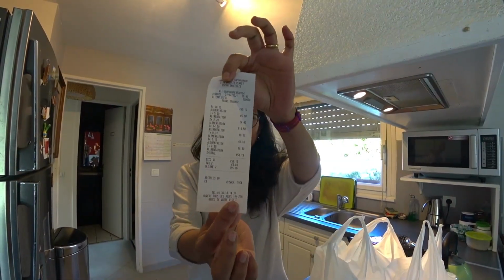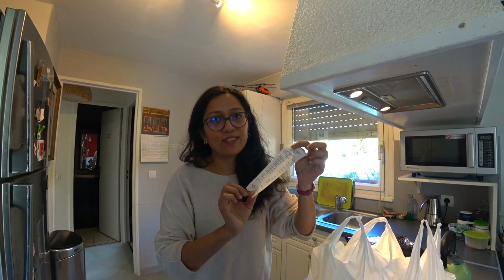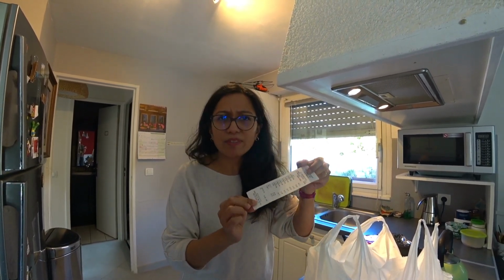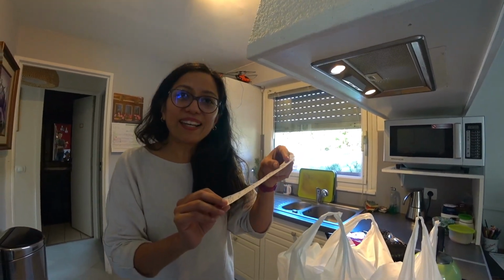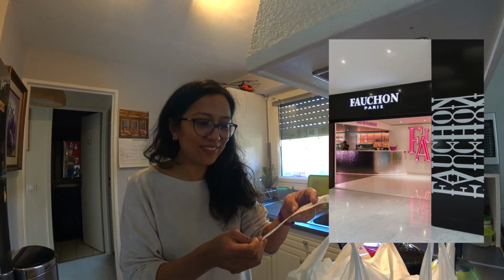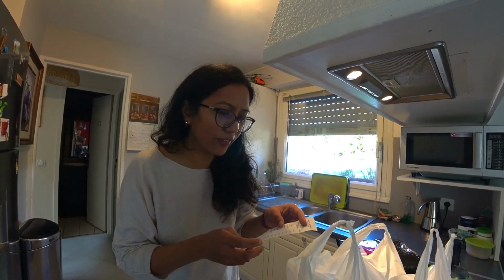So we are back home, and I've got the fish over here. This is the receipt, and someone is complaining already. It's been quite expensive, and I am not complaining. The fact is that it's not cheap. He compared it to going to Fauchon in Paris, one of the most expensive boutiques. But no, I kind of agree, because when you go into a Bangladeshi supermarket or even an Indian supermarket, you don't really spend so much for a very small quantity of food.